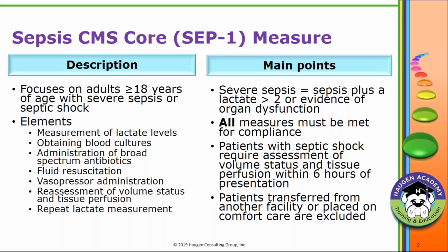So again, this is data that gets abstracted by the core measures team and reported through the core measures inventory tool. This is not reported through codes. And it just kind of shows you what they're focusing on. From what I understand, the core measures are really strict. It's very hard to meet all of the elements. So they've got all these things that have to happen.